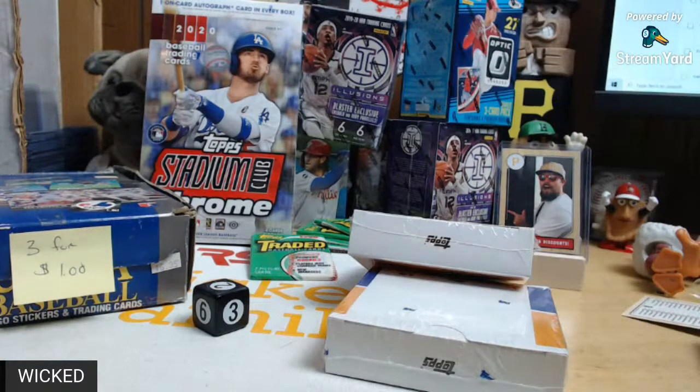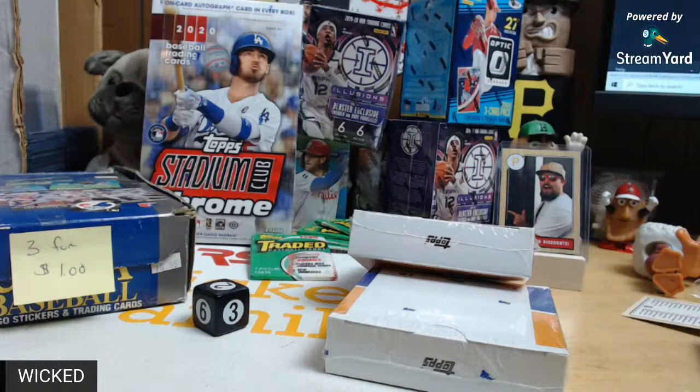TLM from the card sale. I don't have your name down here. Mike Heave, you still here? All right, guys. Well, I'm going to pull out for the night. Looks like we're pretty much done. We'll be back Wednesday. We got the Stadium Club Chrome.